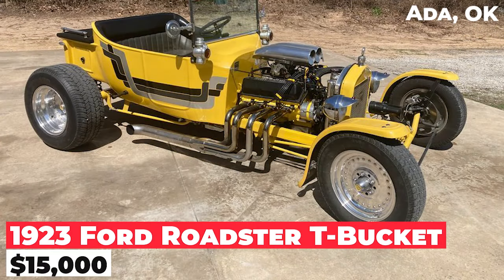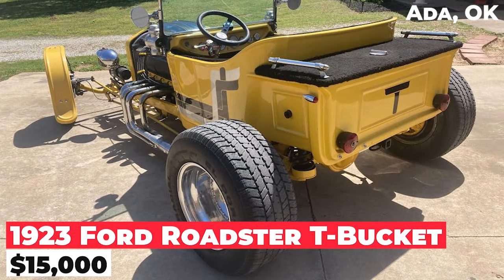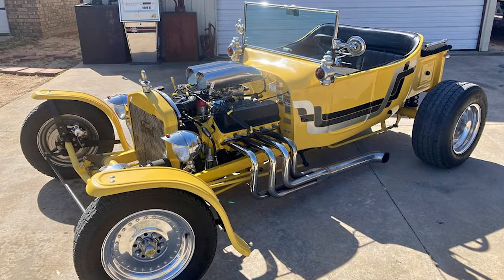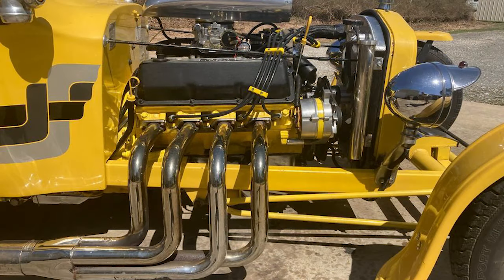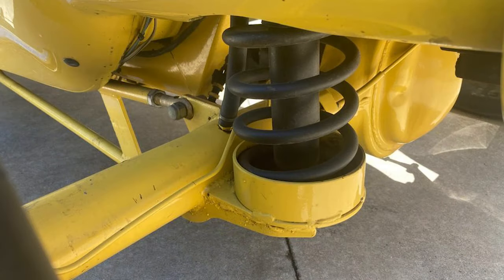The 1923 Ford Roadster T-Bucket, available for $15,000. It has only been driven for 12,209 miles. The car is equipped with a 351 Cleveland engine, a C6 automatic transmission, and a 9-inch rear differential. The engine features a mild cam, roller rockers, an Edelbrock intake and carburetor, Sanderson headers, and Ford Racing valve covers.